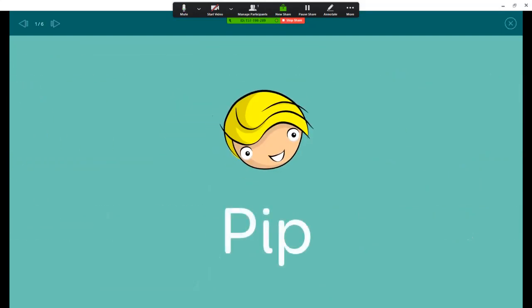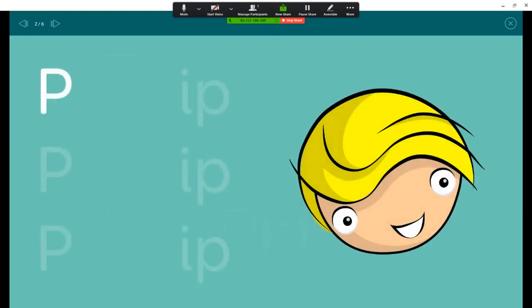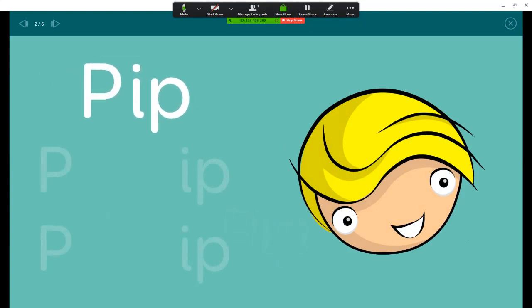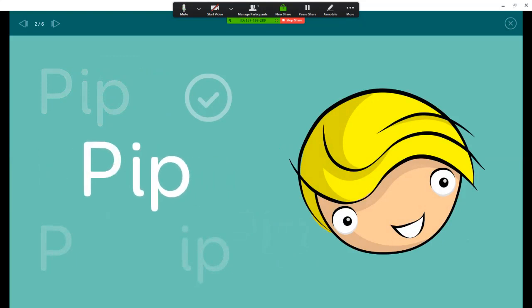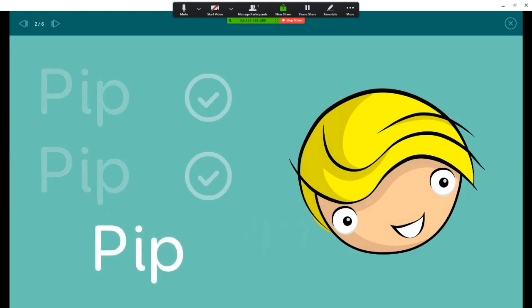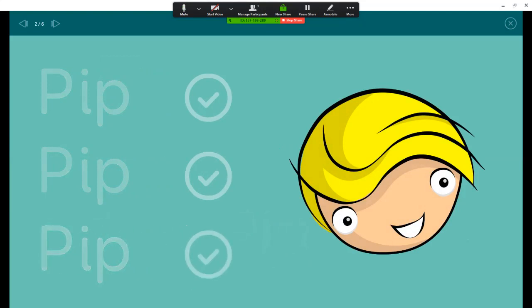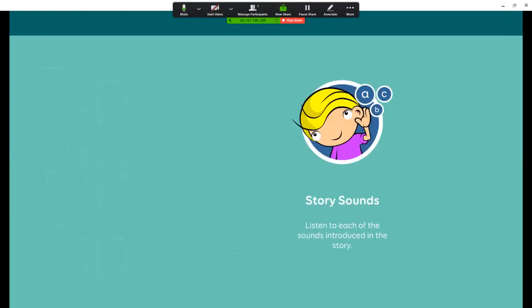We're going to jump into building words. So here we're going to go with Pip again. Ip. And now instead of one letter at a time, you're going to start to build the word Ip itself. Pip. So you can see it just gets slightly more complex as you progress through the activities.